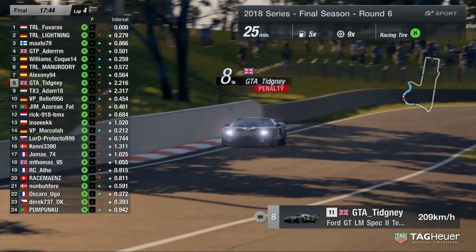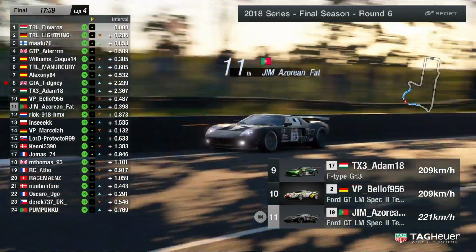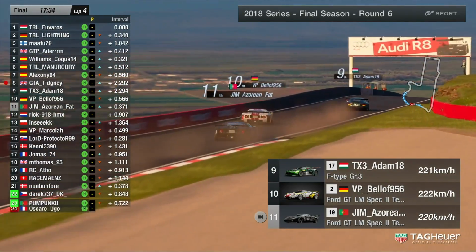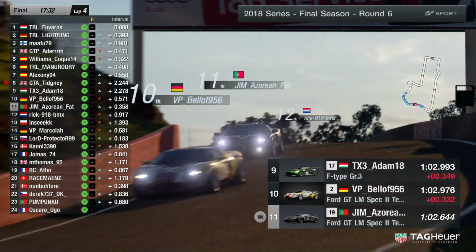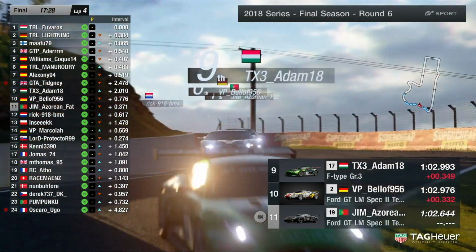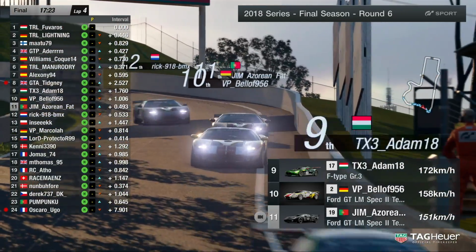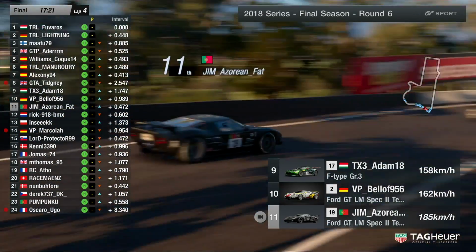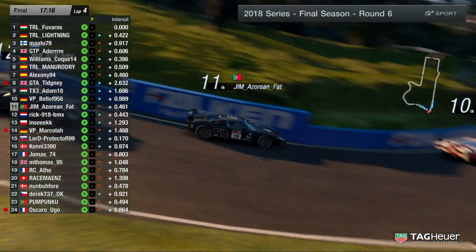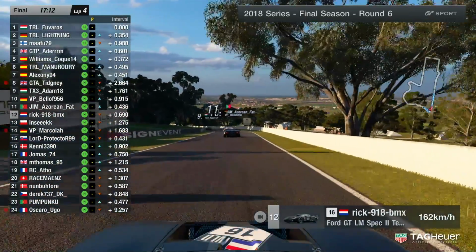Although saying that, coming back down the hill, when you come over the crest and back down towards Forest Elbow, very easy to go a bit too quick over there and cut the course. Here is Jim Erosium Fat, someone we're used to seeing more towards the top of the field, not quite got the pace around here in the 4GT it seems, and there you go, as I say that, just gets a wheel on the grass, just about gathers it up, but it just shows you how quickly this track is to bite. The Dipper almost claiming its first victim there, and I couldn't agree with you more. Usually if you're going to find yourself off the track, then you find yourself in the wall, in which case it's most likely game over.